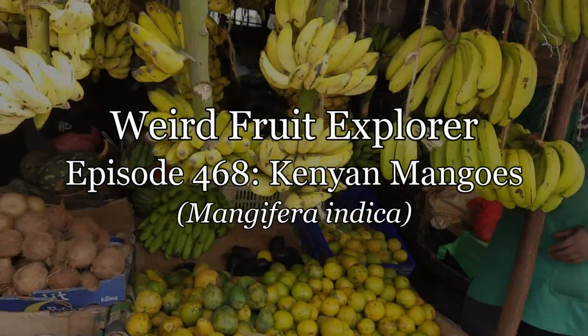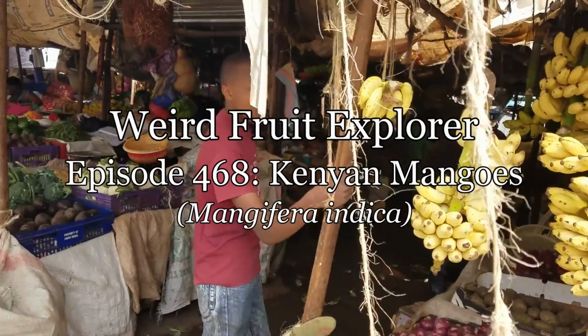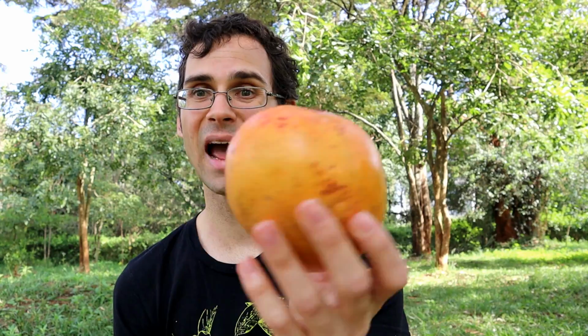We're going to give a sample of some of the mango varieties that are commonly available throughout Kenya. I read online that there are 60 varieties of mango that are commonly available. I found three of them that were in season, and these were everywhere. All the vendors had them. The most common one that I was seeing was this guy here. This was sold to me as an apple mango.